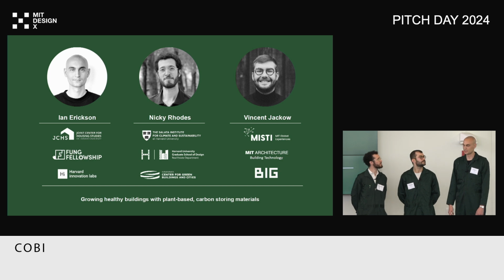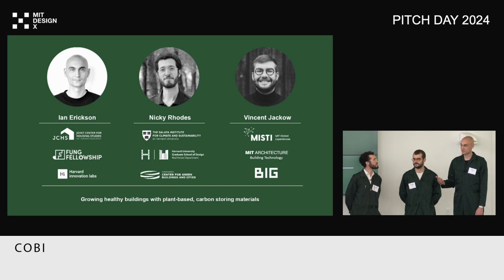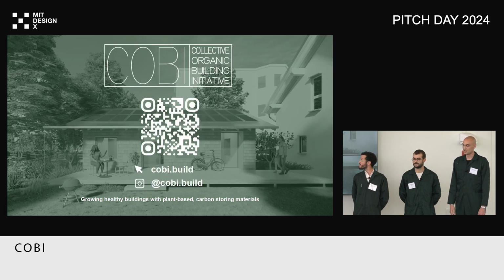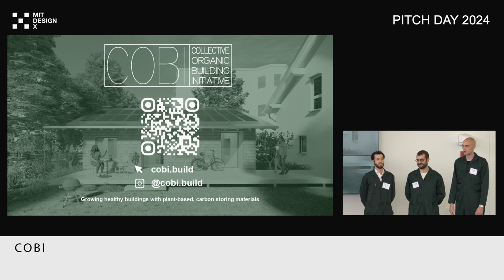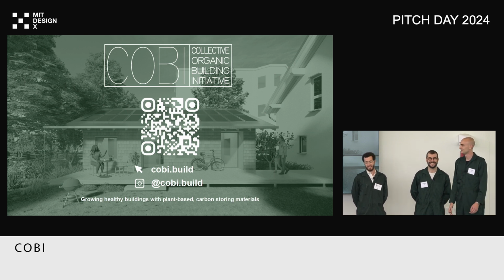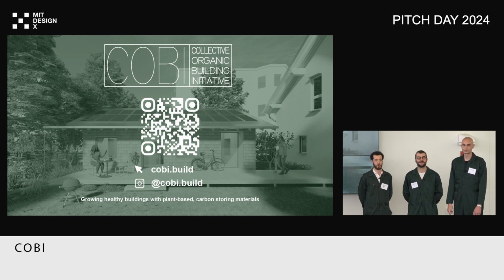We have vast experience in natural building, manufacturing, housing, and carbon accounting. And we're seeking partnerships here today to further support our pilot project this fall, as well as any and all opportunities to build one of these structures in the future. So let us know if you have a backyard that feels ripe for a COBI pod. Yep. So please join us as we grow healthy buildings with plant-based carbon storing materials.